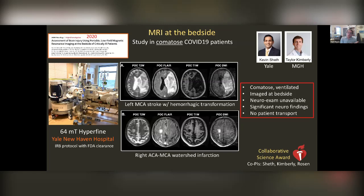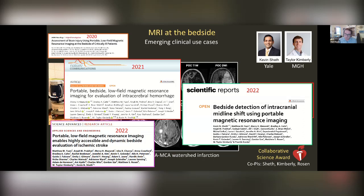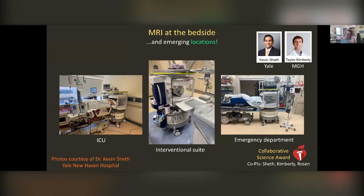Once you can do MRI at the bedside, it's just remarkable what's possible. This is, of course, the Hyperfine scanner at the bedside with a comatose patient at Yale New Haven Hospital. So I will skip through these things and the work that the three of us, Kevin Shea at Yale, Taylor at MGH, and myself, as the three PIs of an AHA Collaborative Science Award, have been able to do, which he will talk about. And really, thinking about the initial motivation for the neuroimaging sector of my career, not the lung imaging sector of my career from 20 years ago, location matters, right? Operation at low magnetic field is what matters.